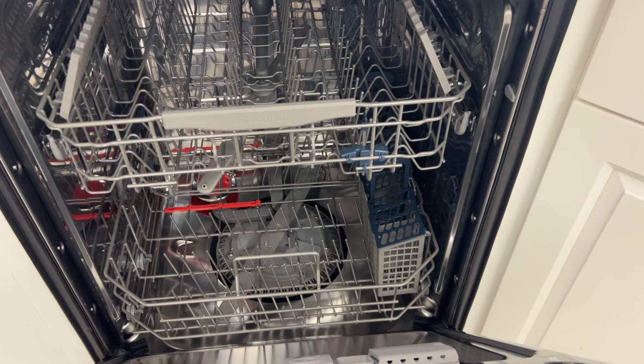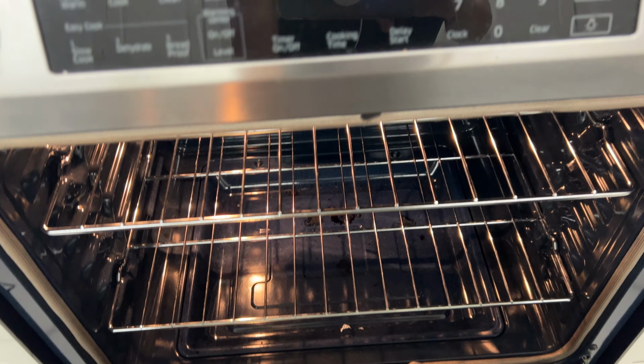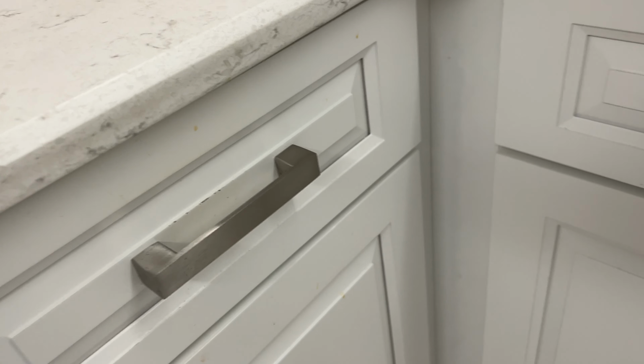Let's see if anything was left in here. Nope, this looks okay. When we do the deep cleaning, we want to make sure that it includes a deep cleaning inside the stove and outside the stove. And all of the cabinets from top to bottom are going to have to be wiped down and cleaned to be sure that the place looks perfect.